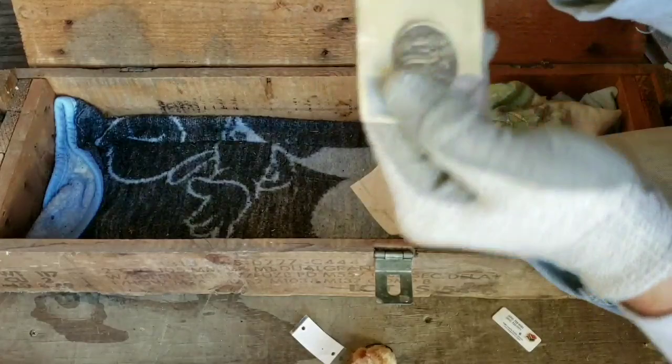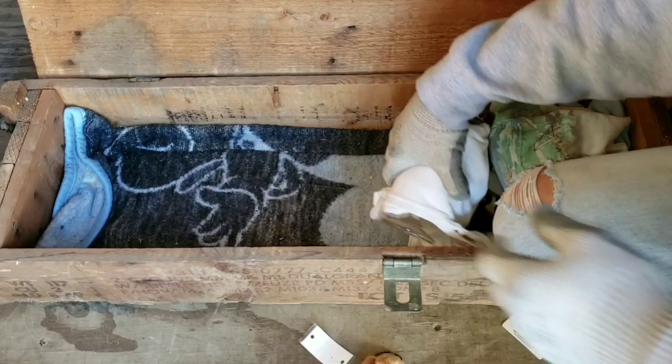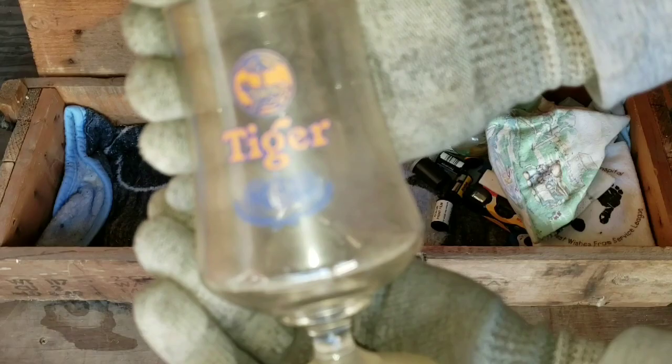All right, we got, oh, here's something. We got a 100 years hiking medallion, 2010 BSA. So I would believe that's Boy Scouts. We have something else. Oh, look, we got film coin things too. Okay, what's this? Not sure what that is. Whatever this is, it's a tiger. Hopefully you can see that okay. I gotta put a solid background so you can.